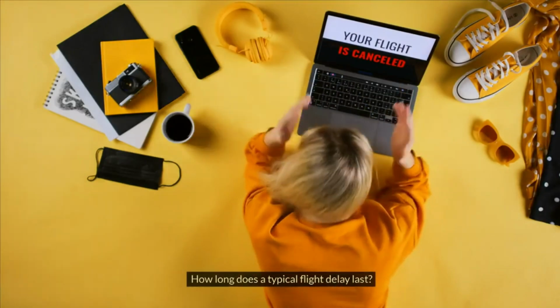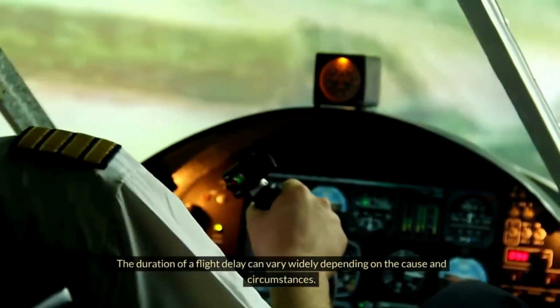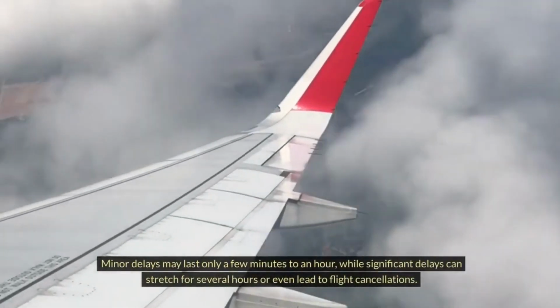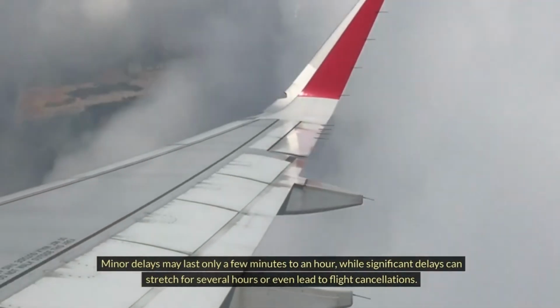How long does a typical flight delay last? The duration of a flight delay can vary widely, depending on the cause and circumstances. Minor delays may last only a few minutes to an hour, while significant delays can stretch for several hours or even lead to flight cancellations.